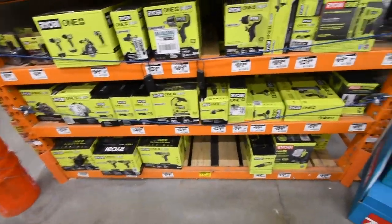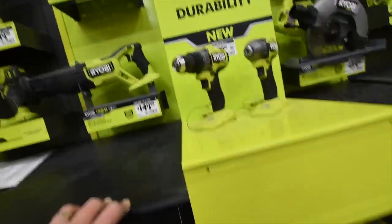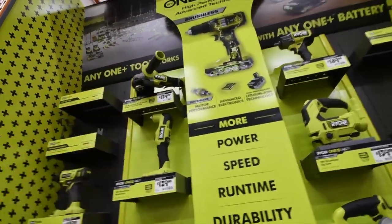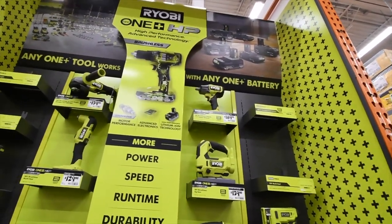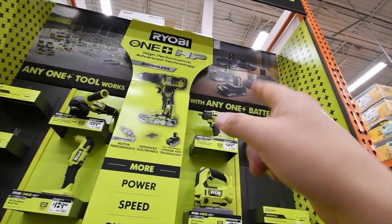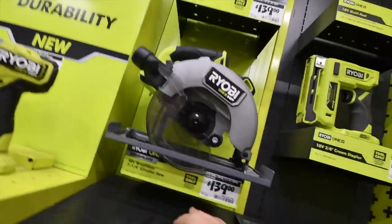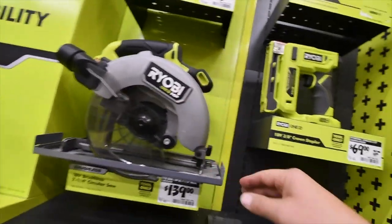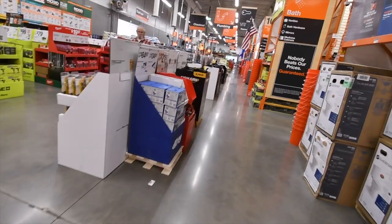Where is an impact driver? Well, I'll show you guys an impact driver later. But yeah, not bad. I want to test that angle grinder out. I haven't tested it out yet. That impact wrench is amazing. That actually jumped up in price, $189. That used to be a little bit less. $139 for this, the 7 1/4 inch circular saw. $69 for their stapler. And I'm hoping that the camera is not too shaky, you guys.